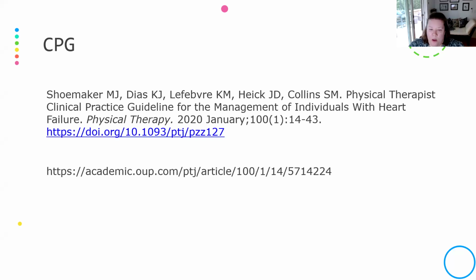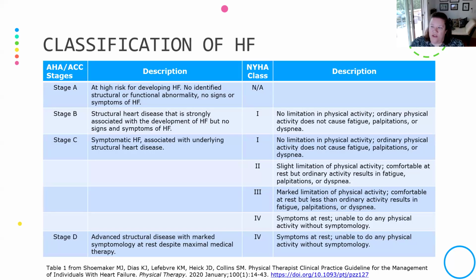The first thing that I want to call your attention to is the classifications of heart failure. And this may look familiar to you. The first system that came out was the NYHA, which is the New York Heart Association classes of heart failure. And it goes from 1 to 4 in Roman numerals, where 1 means you have absolutely no limitation, and 4 means you have symptoms at rest and you're really not able to do any activity because of your symptoms. And then 2 is some slight limitations. You're comfortable at rest, but when you do activity, you have some problems.